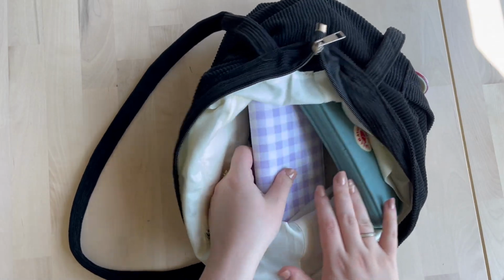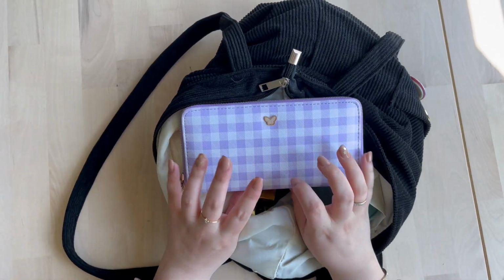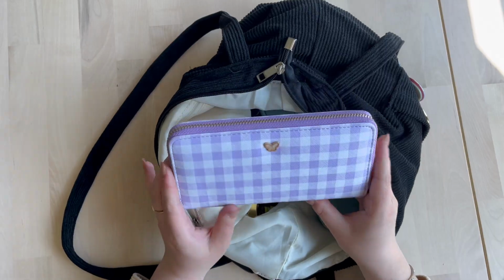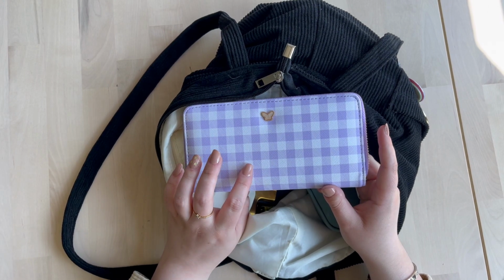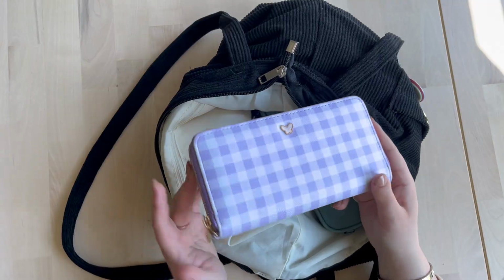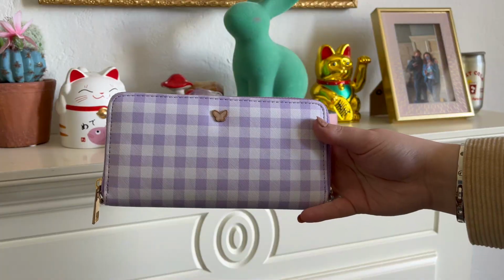So I'll go to my purse next because my other stuff's fine. This purse is, first of all, so cute. It's a very different vibe from the rest of the bag. I got this from Vinted, it was listed for £4, and then the person sent me an offer for £1, and I was like, okay, I'll take it. So including the fees, it was like £4.50 maybe for this purse. It's from Claire's, which I don't really care.